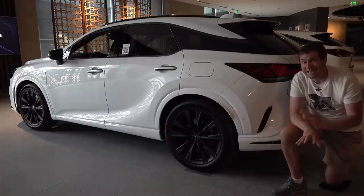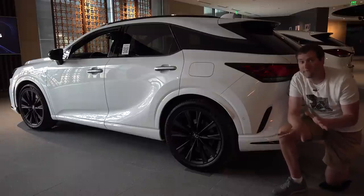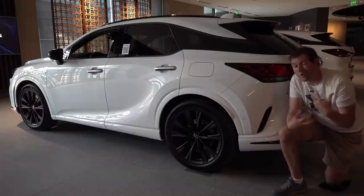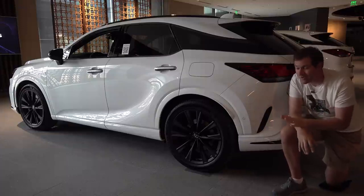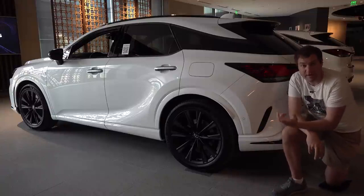Now, interestingly, in spite of all that, there is no 6-cylinder option in this vehicle. It's all 4-cylinder powertrains. Although we don't yet have confirmed details about the plug-in hybrid, you can kind of assume it probably won't be a 6-cylinder either. So despite adding performance and excitement and F-Sport models, 6 cylinders are gone for the new RX, which kind of seems to be the way the industry is heading.